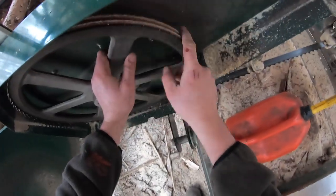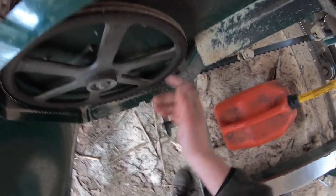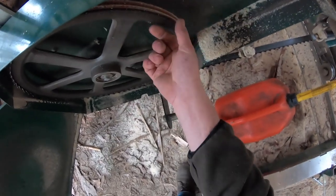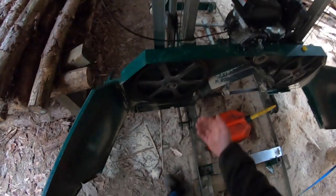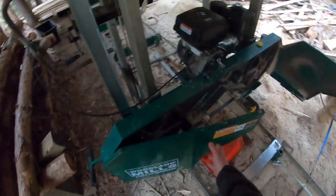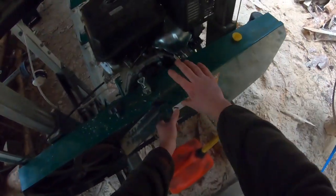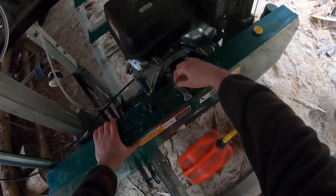You'll notice here that this, what do you call it, a follower wheel, the wheel that doesn't drive the band. The belt on it has to protrude a little bit above the cast iron wheel, which it does. That means the blade is not right on the cast steel, which we don't want. Okay, so that's good. So what I'll do next, shut her down here. Just leave her like that for now.